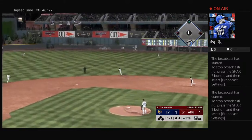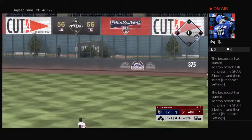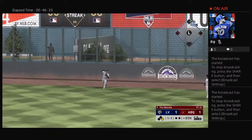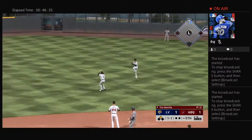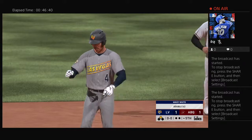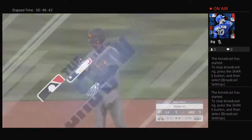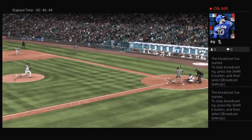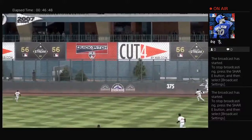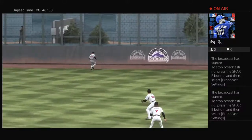A swing and a drive sent out toward the gap. And this is going to be extra bases here to kick off the 5th. And he is into second base with a leadoff double. And he obviously didn't let last night's hitless outing get to his head too much, because that's his second hit of the ball game. This one a double. I'm sure he's feeling a lot better about the way he's going right now.